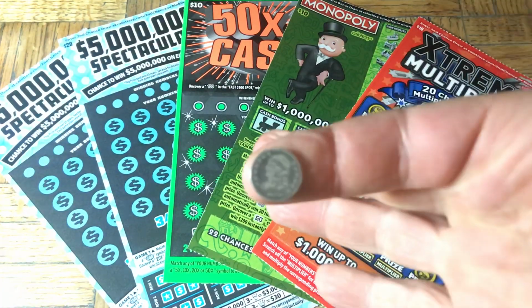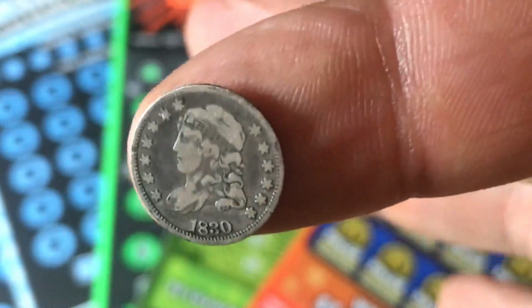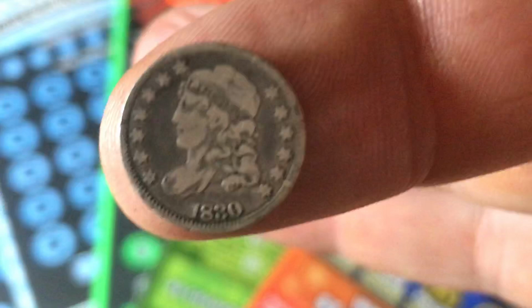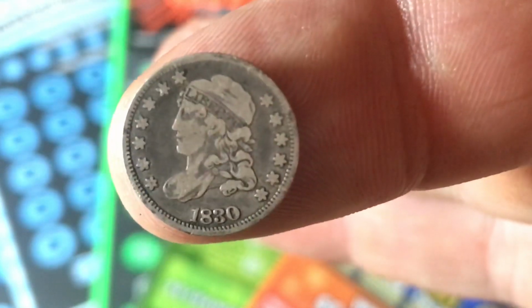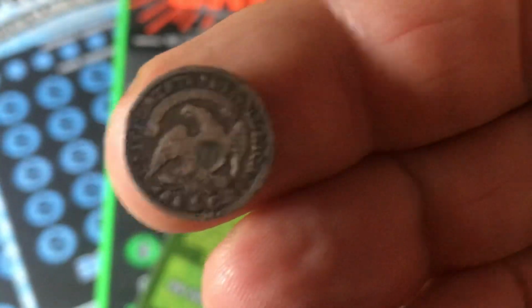Before we get scratching, just wanted to show off coin of the moment. It's one I find interesting. Let me bring it up slowly so the focus can maintain it. There you go. It's a little tiny coin. This is an 1830 half dime. This is 5 cents, but it is not a nickel. It is a half dime. It is actually 90% silver. Let me get the little eagle there for you.